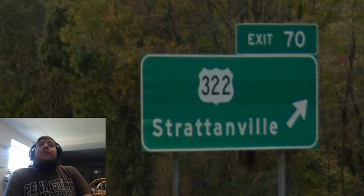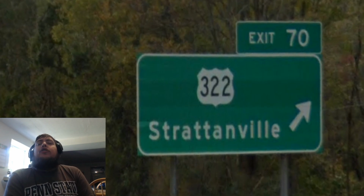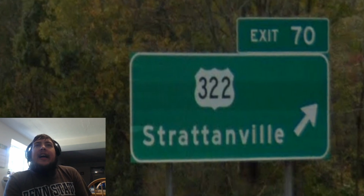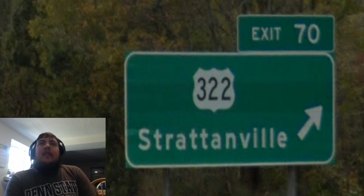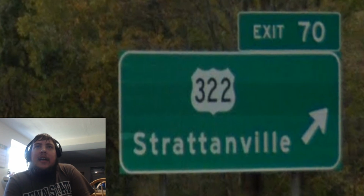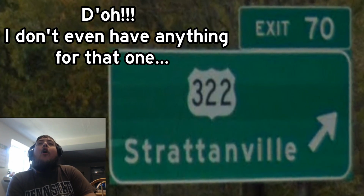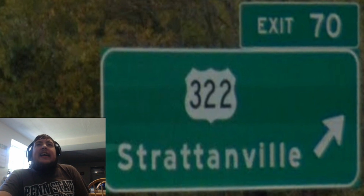And then, to rub salt in the wound, now we get the absolutely atrocious control city that we saw in the eastbound video. That is now our control city going westbound. We get signed 322 westbound, Strattonville. No! Franklin is what should be on this sign. Absolutely not Strattonville. Oh my god, PennDOT, this interchange is absolutely awful in terms of the control cities and the design.